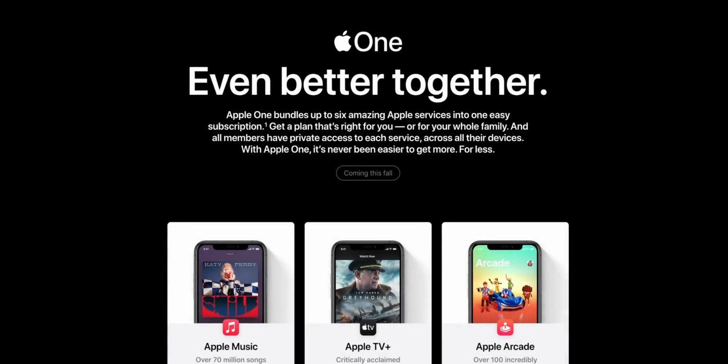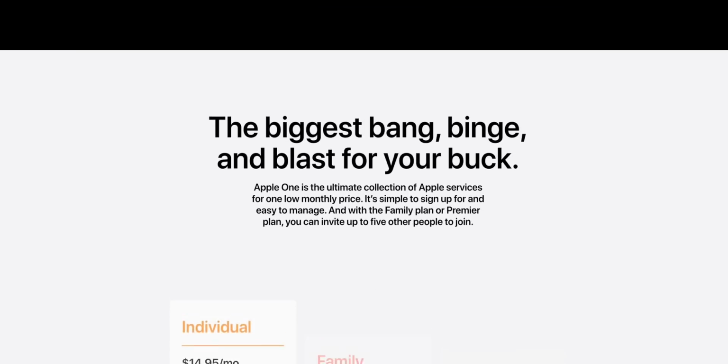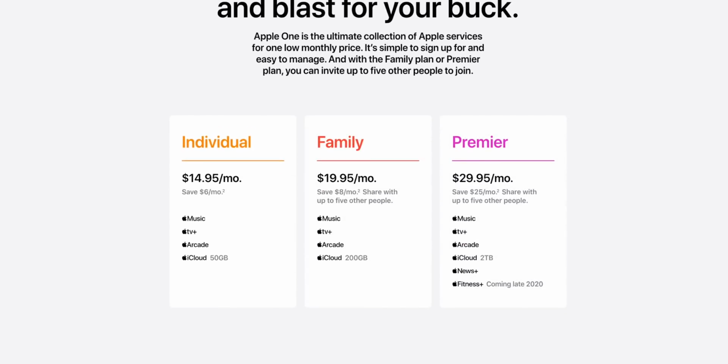I don't quite remember everything that has to do with it, but basically they bundle a bunch of different services together, like Apple iCloud and TV Plus and Fitness Plus and music together for a more affordable price, still higher than like the individual cost of, you know, one service, but they bundle it together to encourage you to use more of their services, so that's great. And yeah, that's basically everything new with Apple for right now.